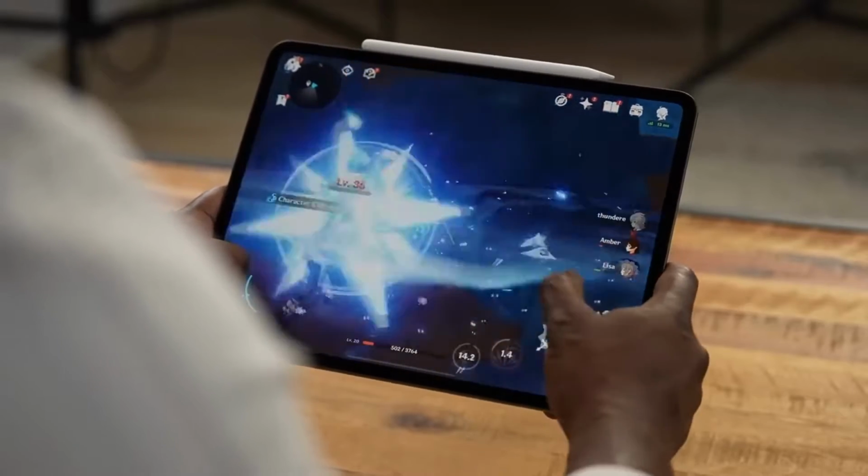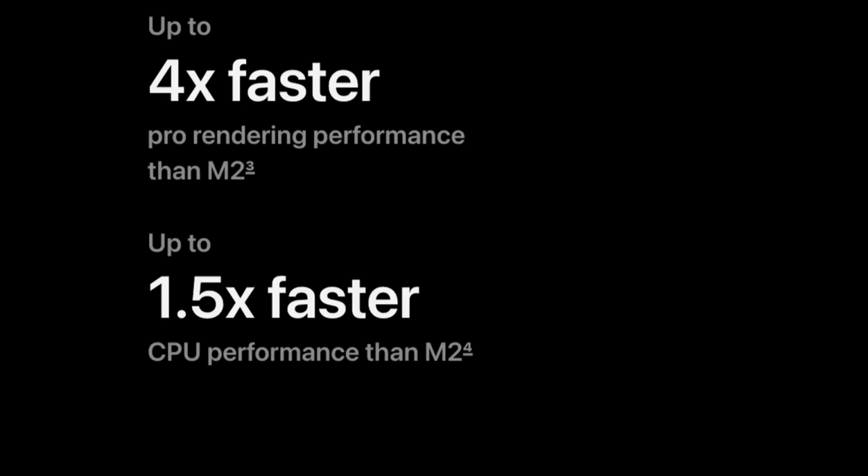Now, it also has quad speakers as you usually expect with an iPad, and they sound crisp, which you hear in the gameplay session. But let's talk about gaming on this device. Now, it's powered by the M4 chipset, as I mentioned earlier, which is 4 times faster than the M2, which means this is 10 times better than anything you would play on your iPhone. Now, that's not the official stats. It just means that it is really, really powerful.